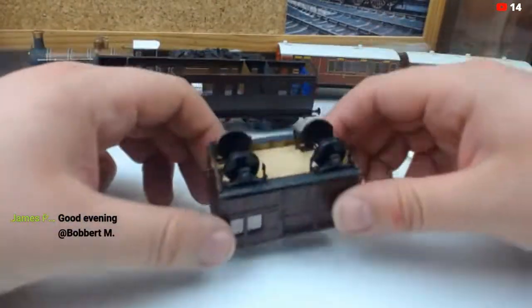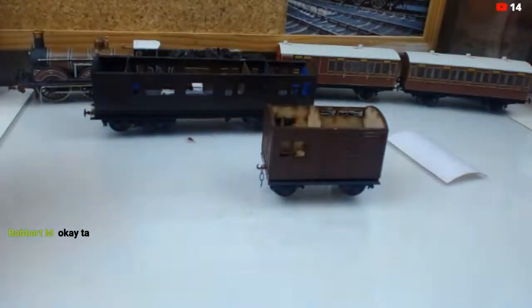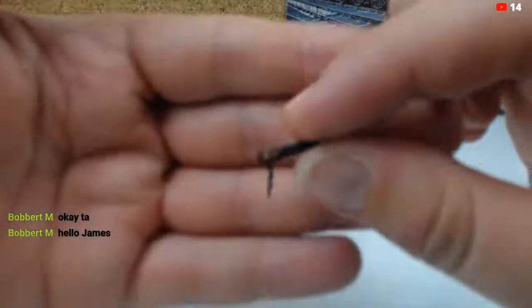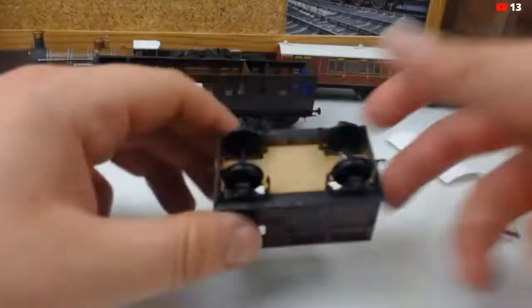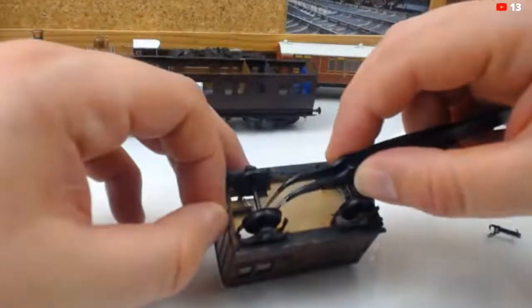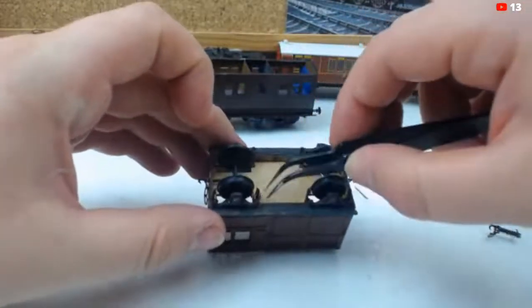So, who remembers the fun we had with getting the couplings in last week? A part of me wants to just remove the chains and replace them with the screw link setups, but these are already nicely made up and on hoops, so I think I'm going to try and just take the whole thing out, and it will go really, really well, I'm sure of it. This one seems slightly thicker than the Smiths ones, so this might actually go really badly. So look forward to that. Too late to go back now.